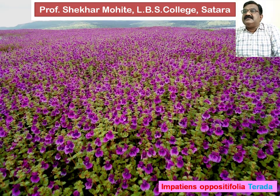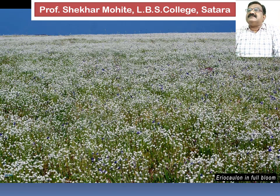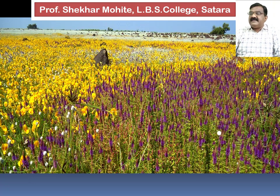As the monsoon proceeds further, the next flowering succession is the pink Impatiens. There are 5 to 6 species of Impatiens, or Terda, found on the KAAS Plateau. This is Impatiens lawii in full bloom on the KAAS Plateau. The stems of these plants are very weak, so it is called Impatiens. Next to this, the full plateau after Impatiens is in bloom with Eriocaulon. There are 5 to 6 species of Eriocaulon found on the KAAS Plateau.